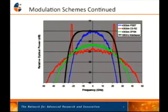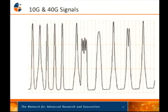Here's an example of some different modulation schemes, and some of the factors that you have to think about is the width of these modulation schemes. Here, the black arch is a representation of a 50 gigahertz filter, and these are different modulation schemes, and it indicates how well they fit within that 50 gigahertz filter. So there's lots of different things to think about when trying to choose a modulation scheme.